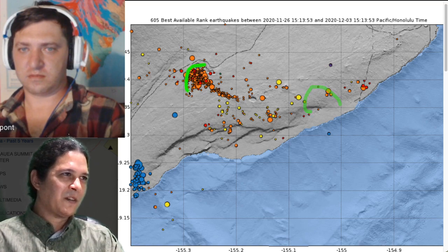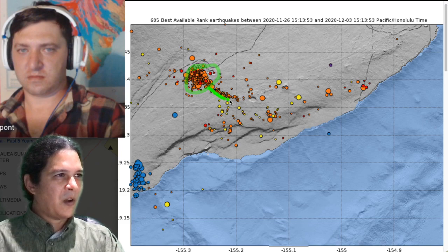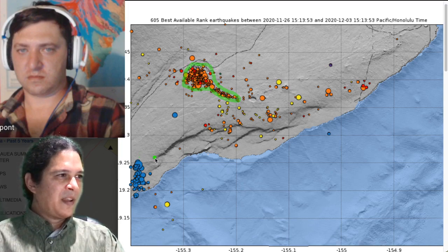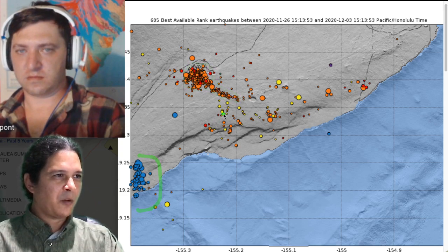So that's working. Here is our summit area right in here, where all the earthquakes are happening, and this little arm right in here on the Upper East Rift Zone is also present, right? We have a little cloud right in here of where all this pressure is building. We still have Pahala happening in the background here in the southwest, right? You can see our south flank earthquakes happening.